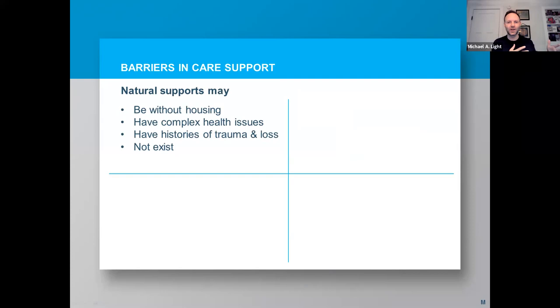For some of our patients, those people might also be without housing, which means they are facing a lot of burdens on a daily basis themselves that might make them less available or less reliable supports. They may have complex health issues as well. So think about the experience of trauma or the health risks that they might be exposed to, similarly to our patients. They have maybe a lot of history of trauma and loss themselves. And of course, they might not exist.